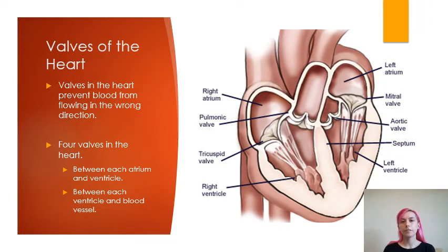The chambers of the heart are separated by valves, and the valves in the heart prevent blood from flowing in the wrong direction. There are valves in between each atrium and ventricle, and between each ventricle and blood vessel.